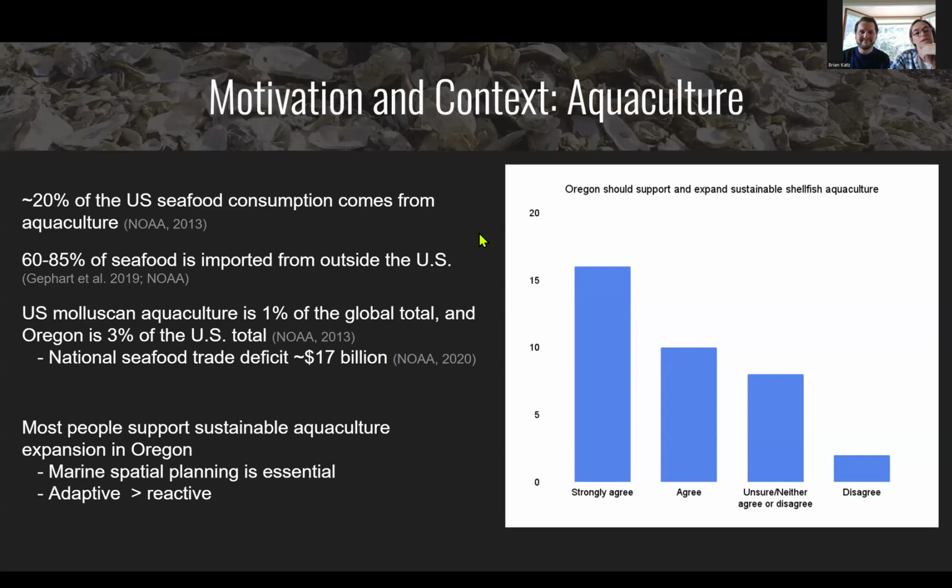So framing some of the context more broadly, the US consumes a lot of seafood, but that is mostly imported. And so that leaves us with a large seafood deficit, a $17 billion seafood deficit nationally, which leaves space for sustainable expansion of aquaculture to fill that in. Aquaculture currently contributes only a small portion to the total seafood consumption, but that proportion is growing and it reduces pressure on wild-caught fisheries. So if we can expand aquaculture sustainably, it's a good option for local sustainable businesses and to increase economic opportunities.